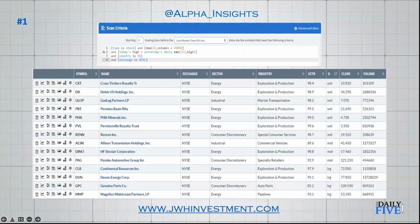Especially in a down market. We were down 600 some odd points on the Dow yesterday. We're down 600 today. And in that sort of market environment, if a stock can buck that trend and make a new 52-week high, there's probably a reason for it.